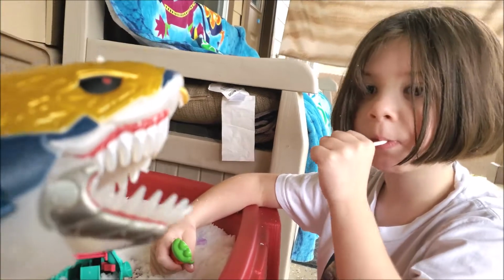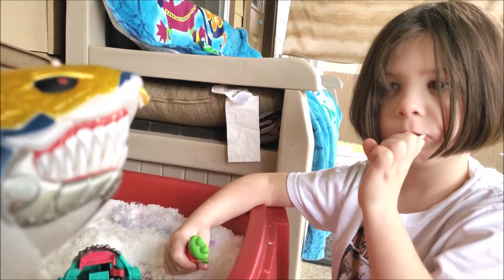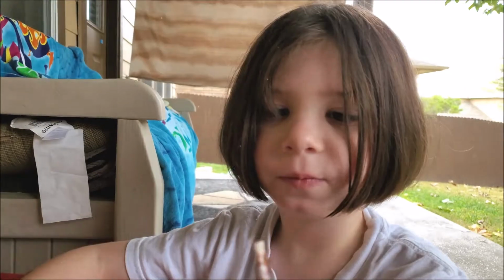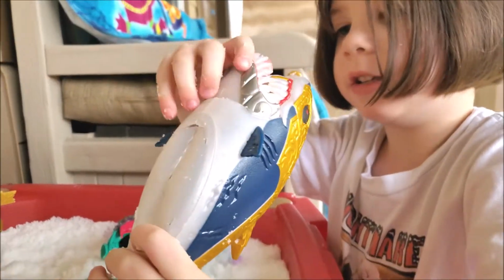Yuck. Do you like snow, little girl? And does that taste good? Or taste like pee-pee? Throw it away then. No, I'm not throwing it away. You go throw it away. You just swallowed it. He likes it.